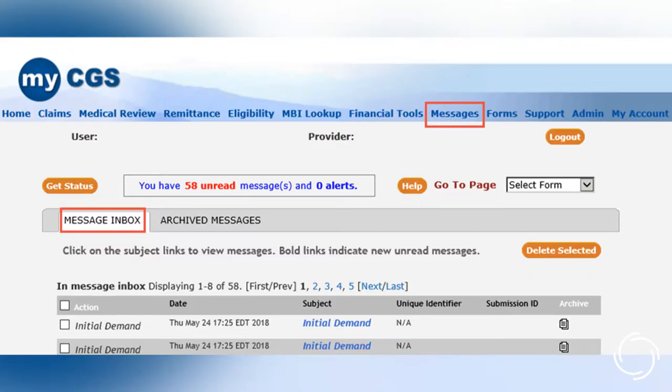The Messages tab. The Messages tab will take users to a secure messaging system to read messages and alerts regarding system access and functions performed while in myCGS. For example, any form submitted through myCGS will be assigned a submission ID, which can be used to track the status of a submitted request, and the submission ID is delivered under the Messages tab.